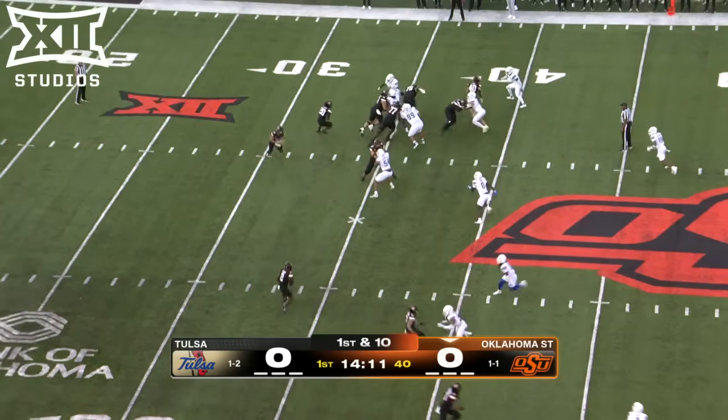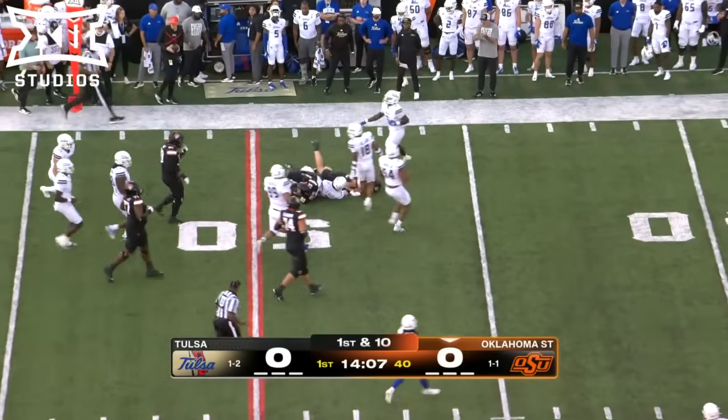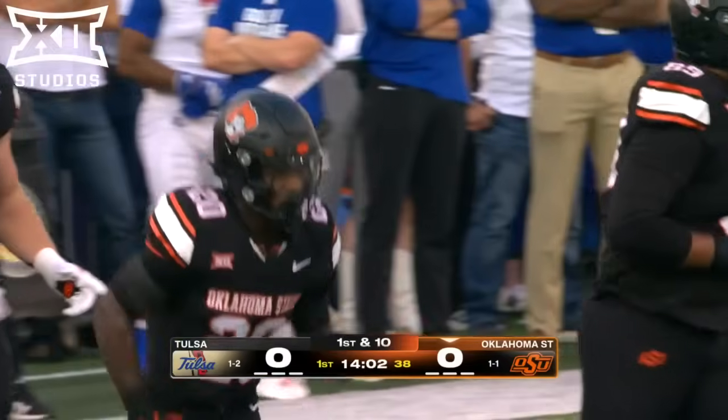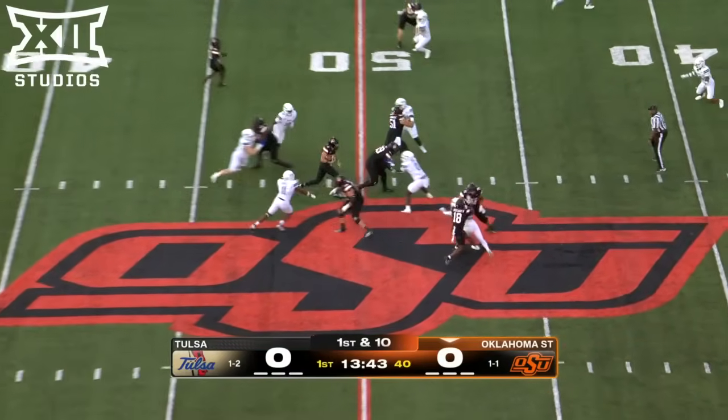6'6", 265. Rodney Fields with his first carry and into the open field, all the way to midfield. You can see why they want to give him the ball. In a game where they came out running it with backup quarterbacks, they're slinging it around.